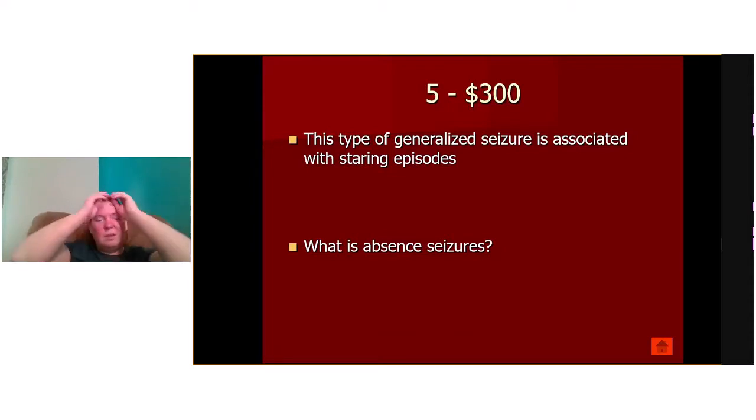You'll still hear those terms sometimes used, but when you're looking at NCLEX and stuff like that, they call them tonic-clonic, which is your grand mal seizure, what most people picture, that rhythmic back and forth tightening and relaxing of the muscles. And the petit mal is your absence seizures, which is the staring type episodes.